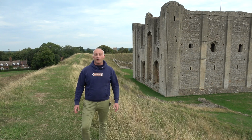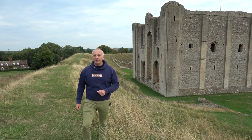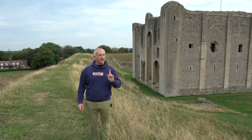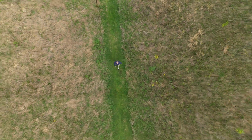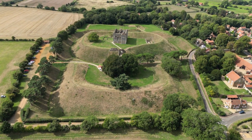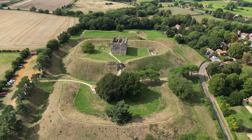The size and scale of the earthworks at Castle Rising are colossal. Now the builders of Castle Rising, not being content with building just one bailey, oh no sir, they built three. That's right, three defensive baileys covering an area of 12 acres. Now in comparison to earthworks at any other castle anywhere, that's big. That's really big.